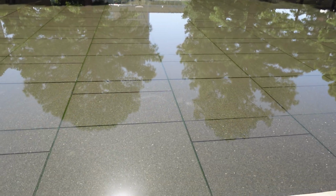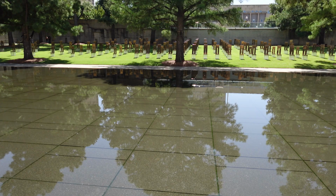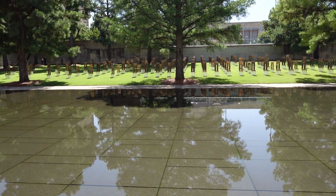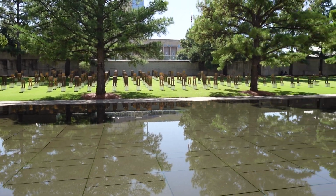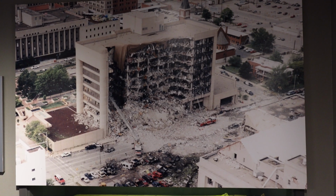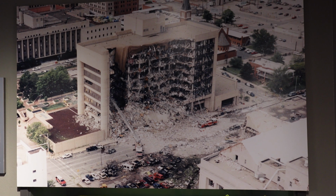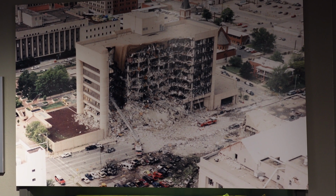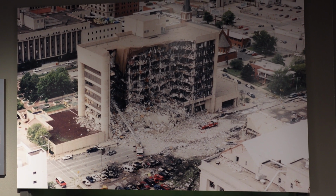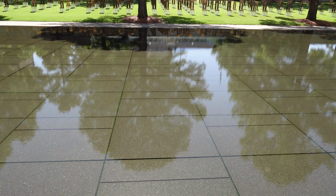This reflecting pool here was a street, and this is where Timothy McVeigh parked his Ryder truck in front of the glass front building, which is one of the reasons why the devastation is so large, because the glass front allowed the bomb to penetrate much deeper. And it was a homemade bomb that he made, and it was roughly this exact spot right here where the truck was parked on the street, right here in this reflecting pool.